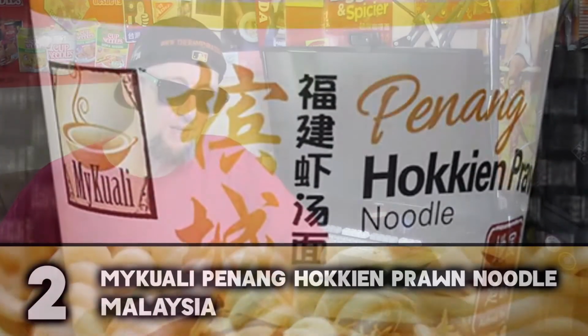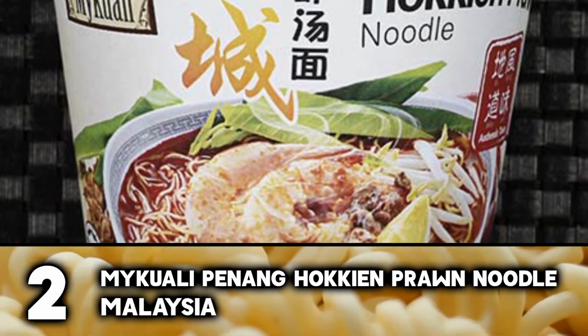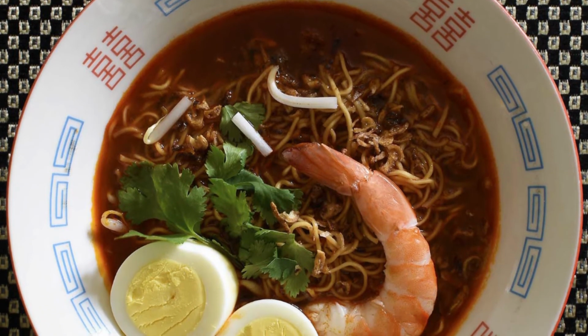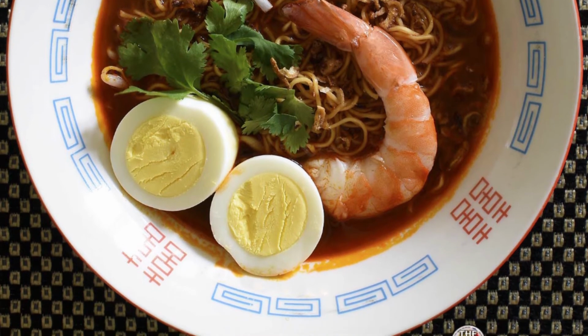So yeah. At number 2, we've got My Kuali with their Penang Hokkien prawn flavor, of course, from Malaysia. This one is a perennial favorite of mine. It's got great noodles, and the broth, it just has that strong, succulent prawn flavor. Sweet, spicy, and then you've got fried onion to sprinkle on top. It's absolutely wonderful stuff. Go pick it up.